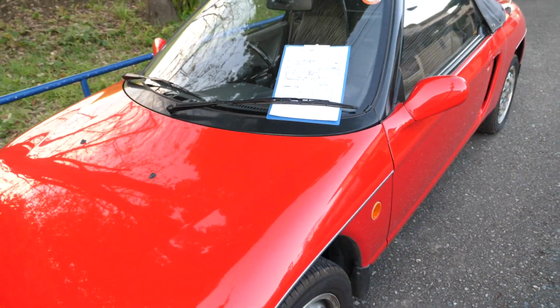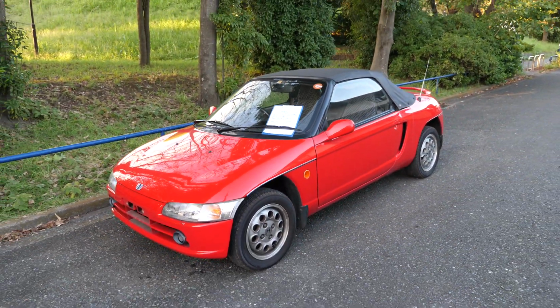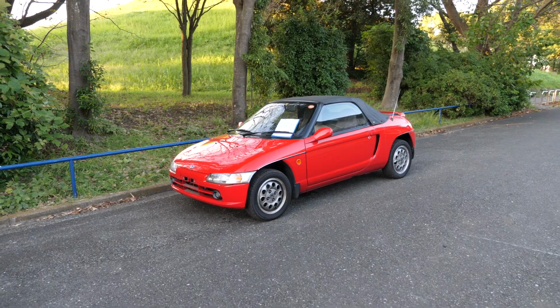Okay, we are done. Honda Beat. One of the coolest 90s K cars from Japan. Very economical, very attention getting, and just a fun little car to have.